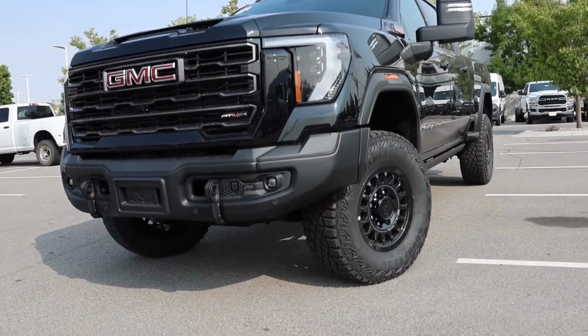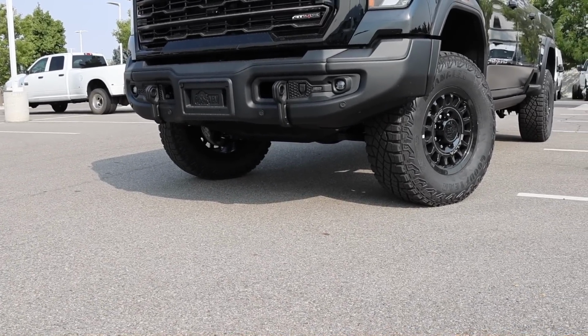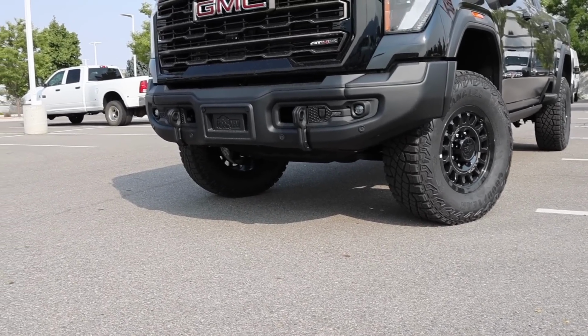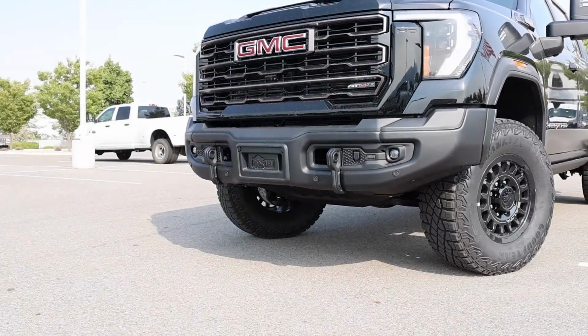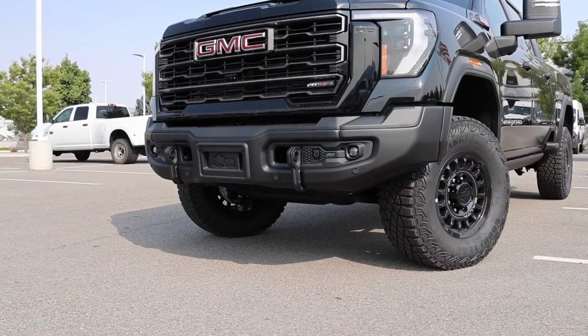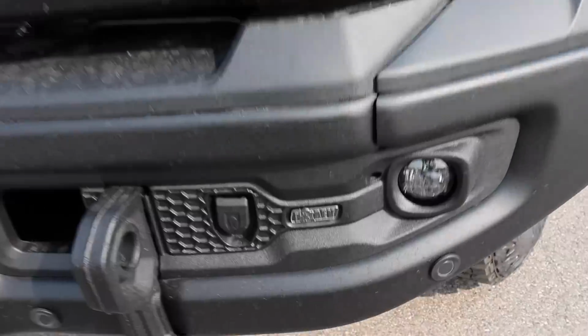Check out the amount of ground clearance you have with that bumper. That's why I want the bumper. You get better ground clearance, and you can add that, I think it's a come-up winch is what they're going to probably add for this truck here. And when you walk a little closer, you can see that AEV badge there.